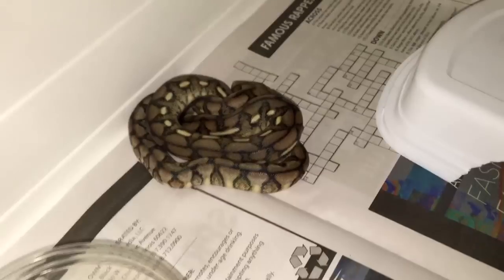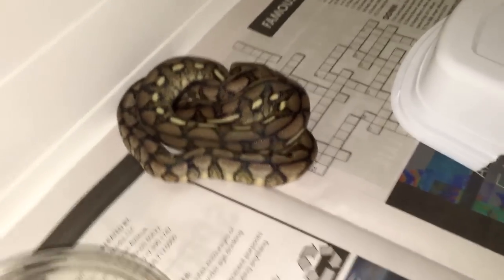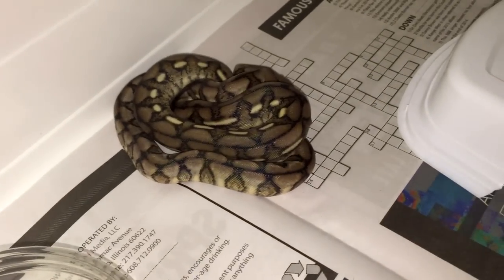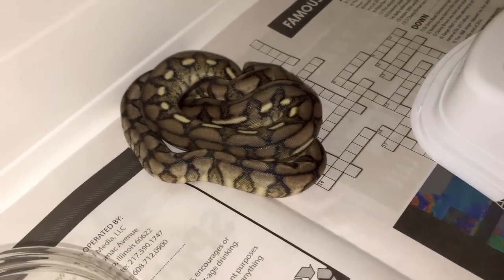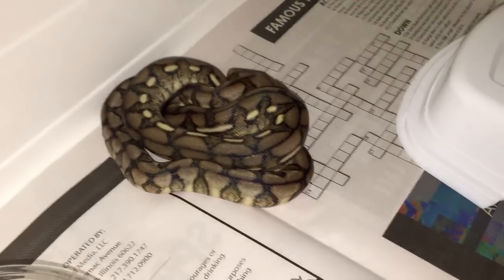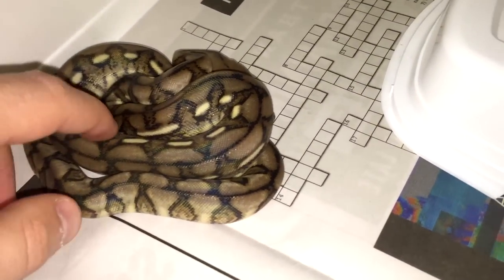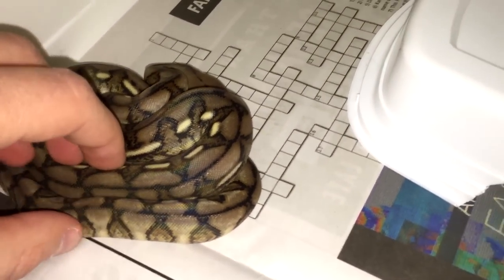I know there's a lot of other people who keep retics in Michigan, so maybe at some point I can do some sort of breeding loan just to prove this guy out, because I think it'd be interesting to see what he could produce, because if he was a het snow, you could come up with some really cool babies. But just an amazing little snake here. I'm addicted to this thing.